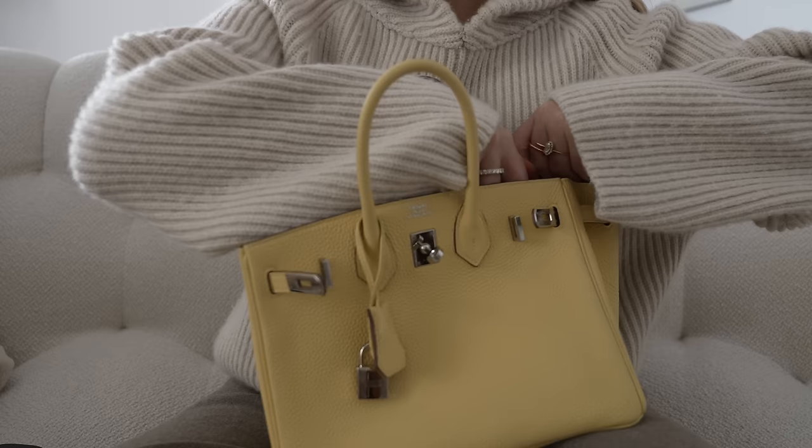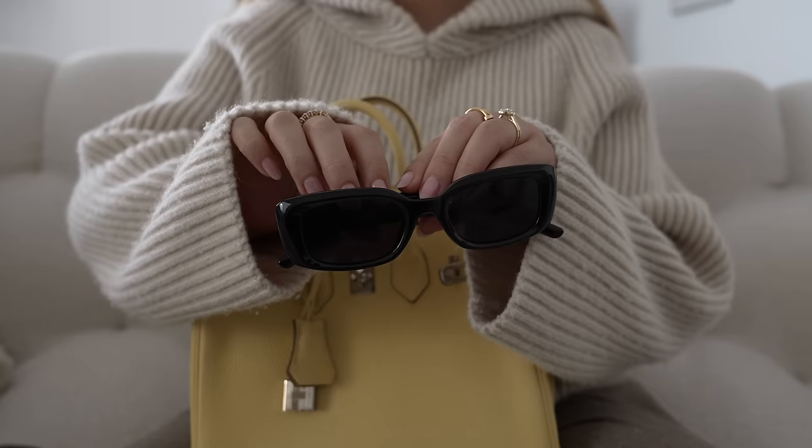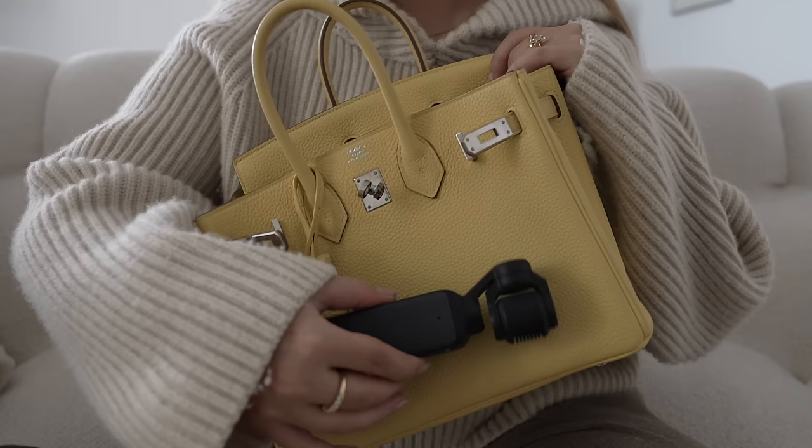Of course, my phone, sunglasses, and these ones are from Mocha Studio. Since we're gonna eat today at a terrace, I definitely don't want to forget them. Lately, during the winter, I just leave them behind. Since we're vlogging a little bit, I'm gonna take my Osmo Pocket 3, which is my most portable camera, and also because it's so small, it doesn't really take much space or weigh a lot inside of the bag. It's just really, really practical.